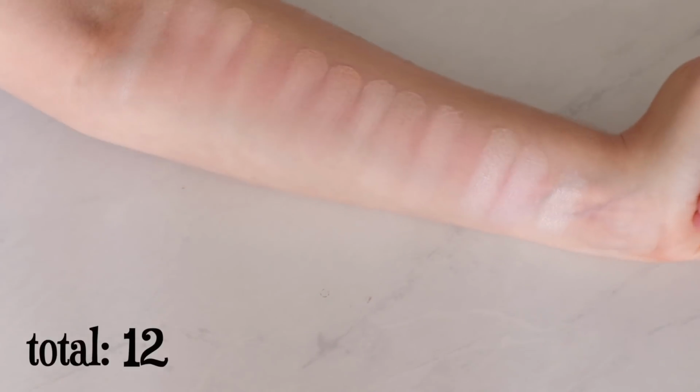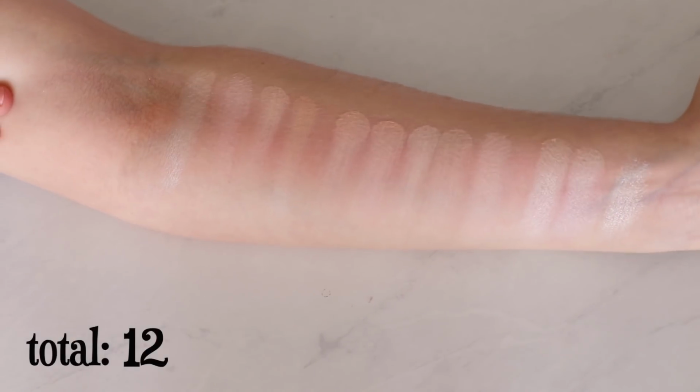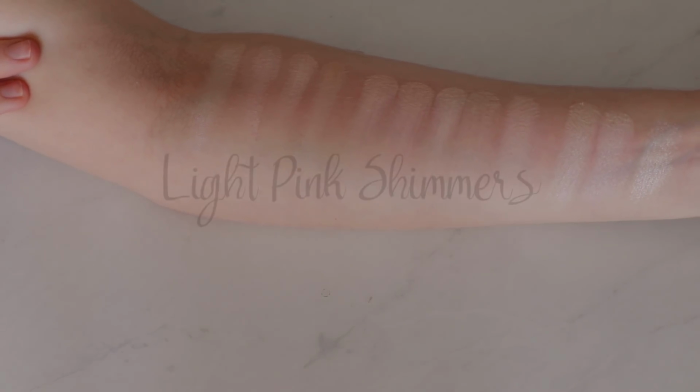And those are all of my cream eyeshadows. You can definitely see the subtle differences between them here, but I'm sure on the eyes they all perform pretty much the same. It's kind of shocking how many of these I have in my collection.